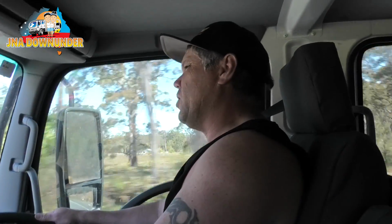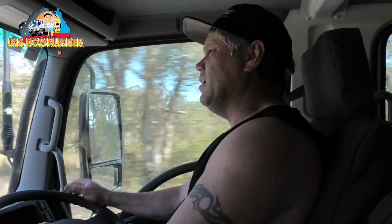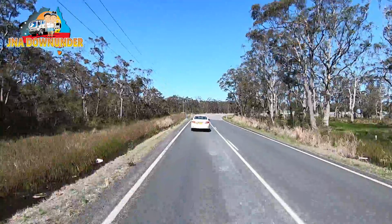Again, it's not that big, a little bit bigger than a car, but you've got to keep in mind too that compared to the Land Cruiser, off memory, it's 600 mil longer, and it's 200 mil wider. So it's not all that big. It looks a lot bigger because it's higher and it's boxier, but in the scheme of things, it's not all that much bigger.